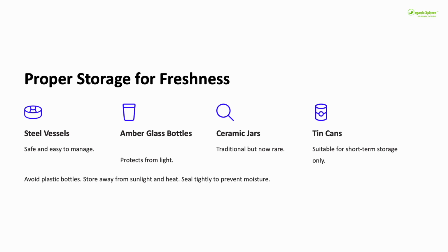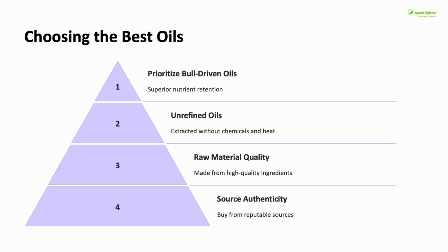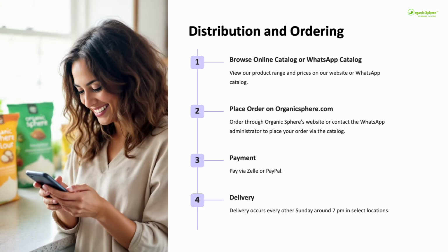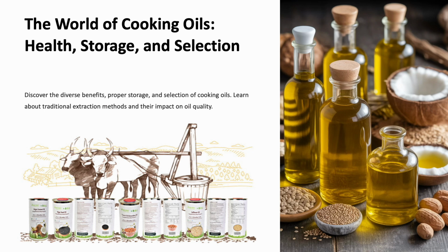And we dove into the practical side of things, how to choose, store, and use bull-driven oils in our everyday lives. And let's not forget the environmental and social impact of our choices. Supporting traditional methods like bull-driven extraction can have a positive ripple effect on our communities and the planet.